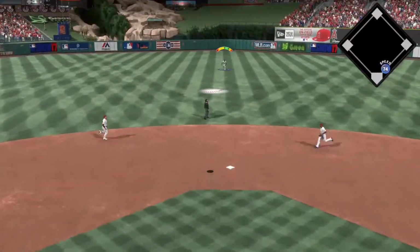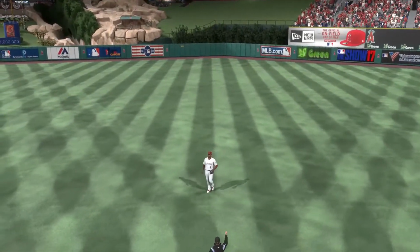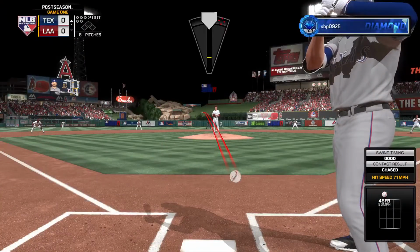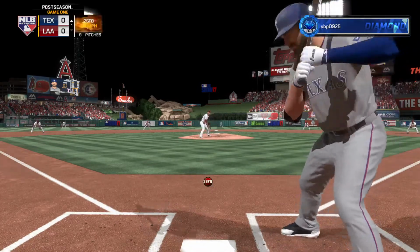Swing and a little blooper to center. Coming in on it is Kane. He makes the play. Really had to hustle to get to that one. Two gone now. Batting third. Digging in now, Danny Espinosa. First chance for him here in the top of the first with nobody on.